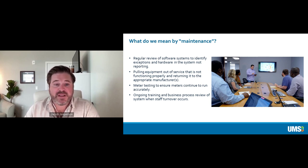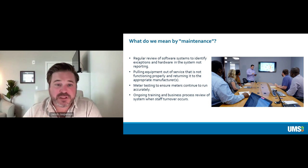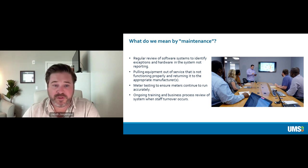What exactly is maintenance? Well, I think everybody here intuitively knows what we mean by maintenance, but just to make sure that we're all on the same page, maintenance means regularly reviewing your software system to identify any exceptions or hardware in the system that's not providing information back. Maintenance means actively pulling equipment out of service that is not functioning properly and making sure that it gets back to the appropriate manufacturer to be replaced or repaired under warranty.